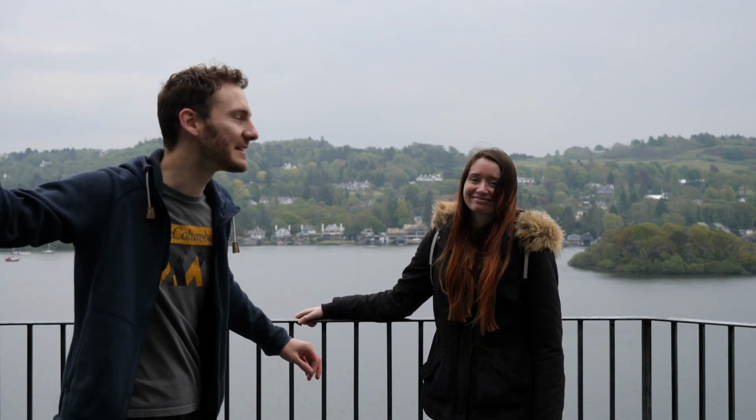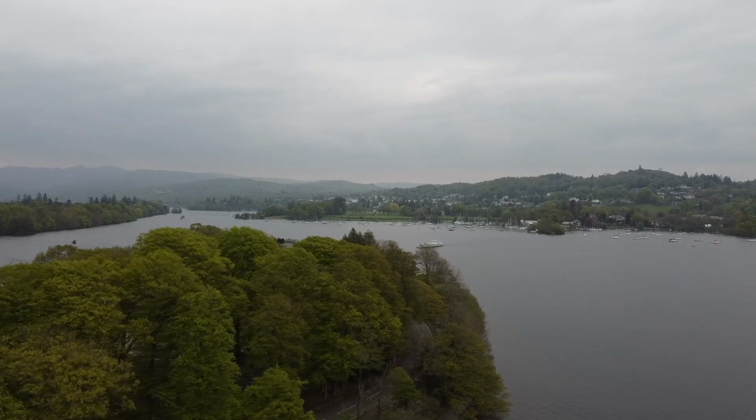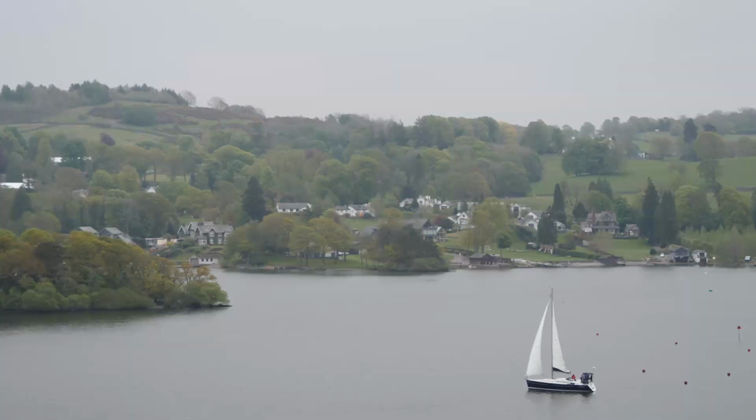Alright, so our first stop is Lake Windermere, which is in the south of the Lake District, and it is the largest of the 16 lakes we're going to be visiting. We're here for a whole month to explore all 16 largest lakes, the largest caves and waterfalls, as well as to get involved in lots of outdoor activities.